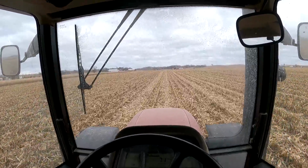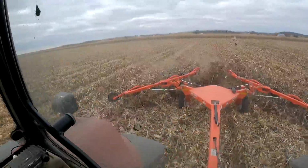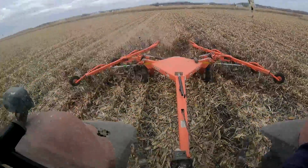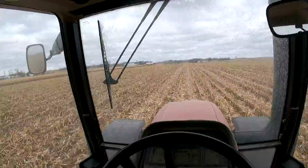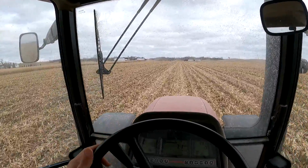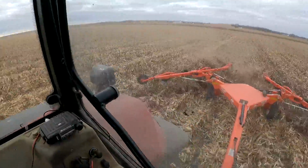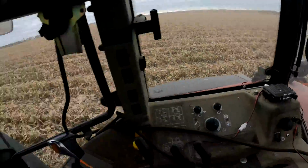Special guest has made an appearance. You guys guess what it is? Yep, I'm a terrible secret hider. But we got a new baler, a 565. I'm not 100% sure of the model right now, but we'll get clarifications. Very grateful that Kunau Implement was able to bring it down and give us a shot to demo it. We'll be baling some stalks with it.